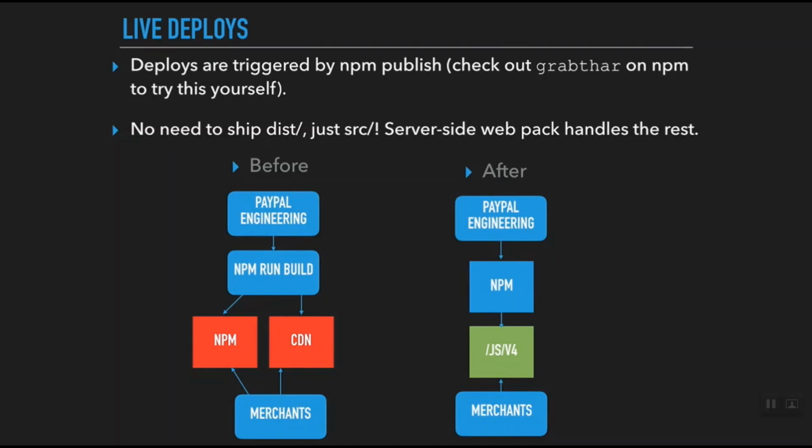And of course, there's no need for us to compile the code in advance before we publish it. We're just directly publishing all of our source code, which is pre-Webpack and pre-Babel, and that way the server can dynamically compile it just based on exactly what's needed by the particular client.